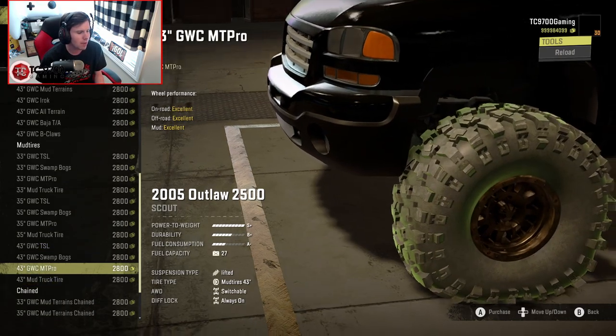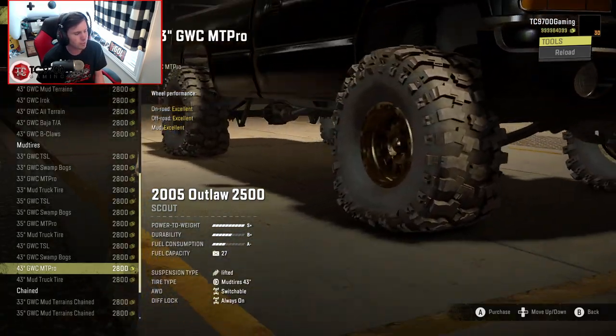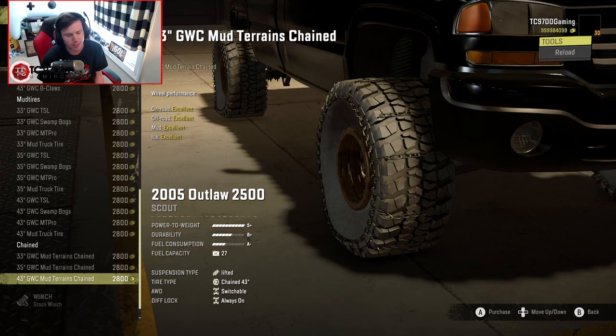I mean, depending on how many options we have for bumpers, because if we were trying to put the 43s on with this lift height in real life, we'd have to do a lot of bumper and fender chopping. It's not like outside of the norm to do, but you would still nonetheless have to do it.